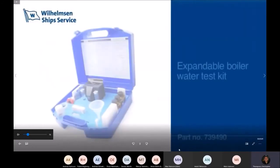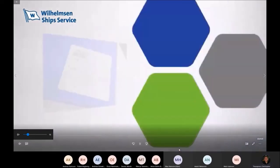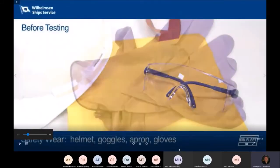So basically, this is the 315 test kit, which is for the boiler water and the condensate water. As you mentioned in this slide, you have an extra one, the 312 or 313, which is for the oxygen scavenger, which I'll show you after this video.